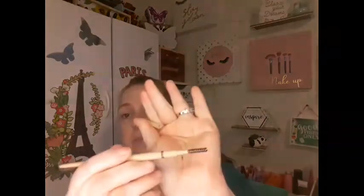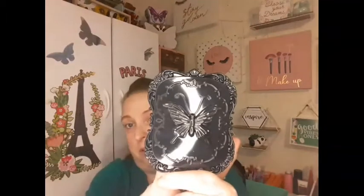Okay, so this is the Skinny Brow Pencil. It is in the shade light brown. They probably didn't have any other shades available. And this is what it looks like. It's got a spoolie on one end and a very, very fine tip there. So I also bought this little mirror. It's a little black mirror. It is super cute.